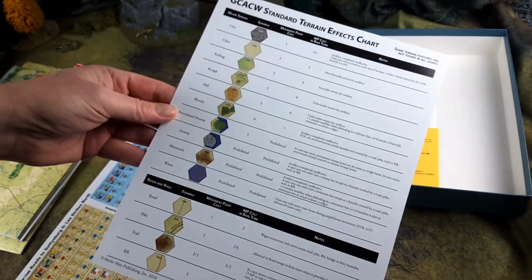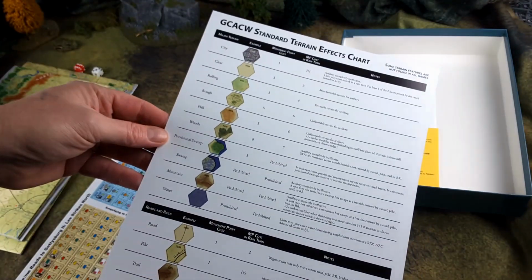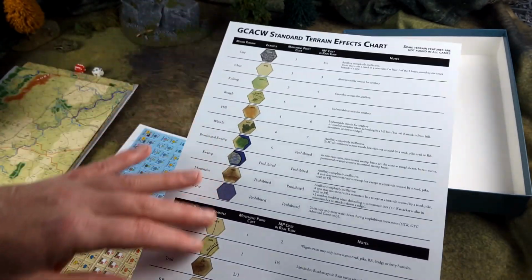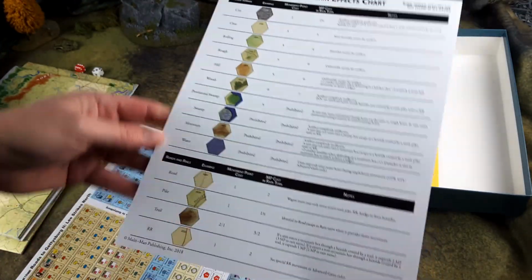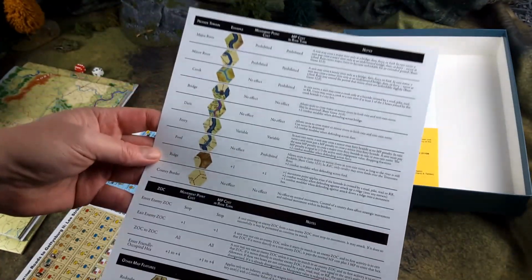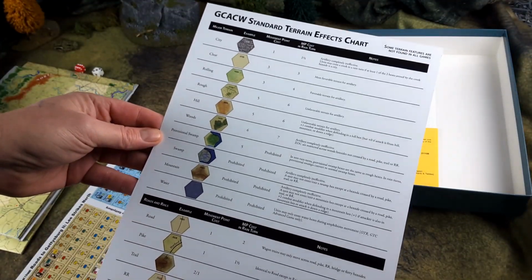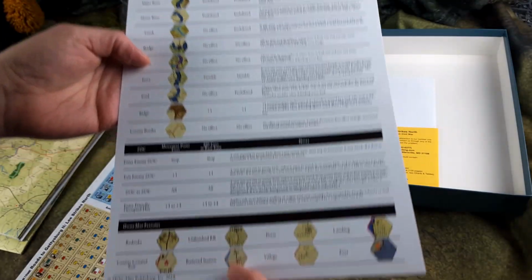And of course, here's your terrain effects chart. It's double-sided, and this is a series terrain effects chart. So you're going to see terrain in here that might not be actually on any of the maps in this game. I don't know. Yeah, there's quite a bit in there. This is a series terrain effects chart, so you get everything in this one chart. You only get 1 of these. And there it is. So there's your terrain types.